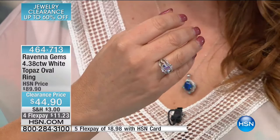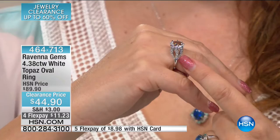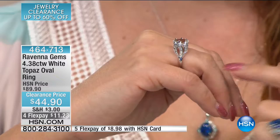Look how gorgeous that looks. Look at that sparkle. Look at the shank. Look where you've got that beautiful split shank, and you've got sparkle going up, that prong setting. It just looks almost like vines growing up. So I love that the prongs are actually part of the artistry of this piece. And then look at that.